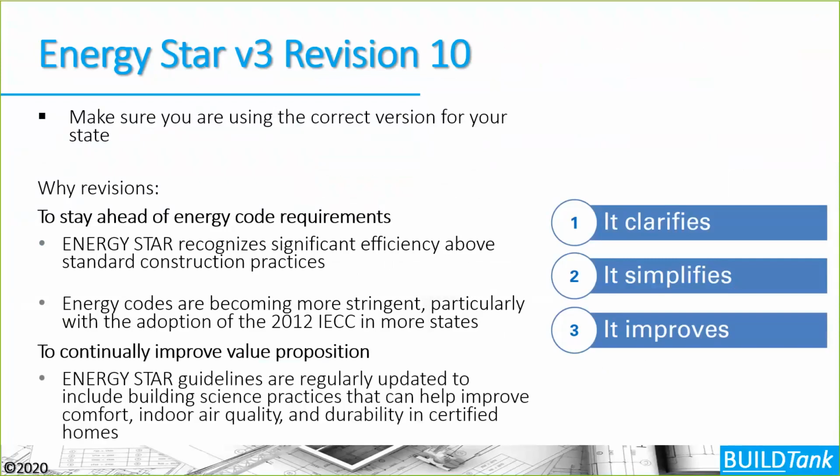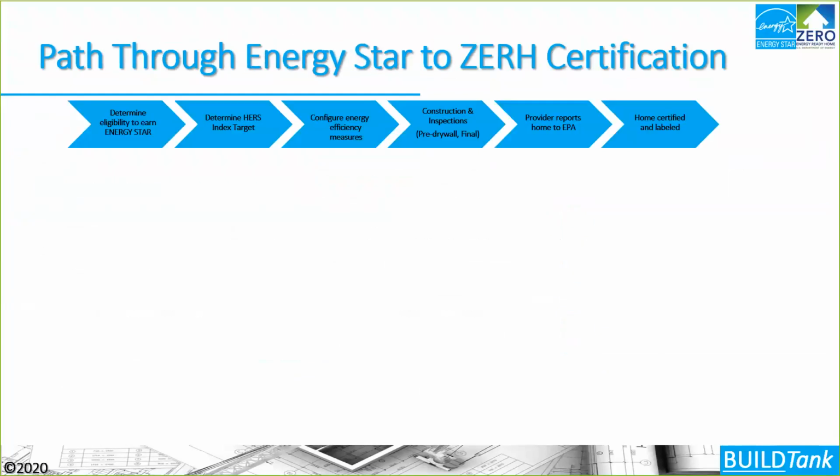So to continually improve that value proposition, Energy Star creates these guidelines that are regularly updated that include building science practices that can help improve the comfort of our homes, the indoor air quality of our homes, and ultimately the durability of all homes that are certified through the program here. And that's why it's really important to use the right revisions of these programs.